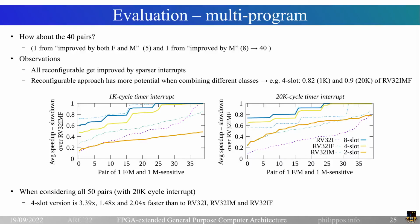Finally, we check the performance of the other pairs. The observations are similar, such that the longer time between interrupts helps performance. However, the performance is generally better than with the other benchmark pairs.